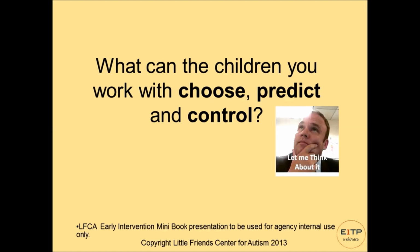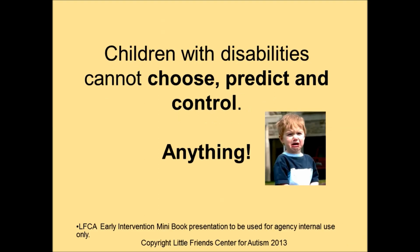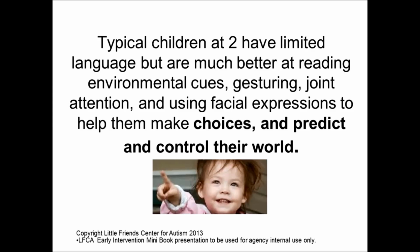All right, I've asked this question because I've done this training in some other formats. And this is the answer that I get: children with disabilities cannot choose, predict, and control anything. And so what happens is you have some very upset little ones because they just don't have any control over their world. People think, well, typical 2-year-olds don't have a lot of language. But the thing that's different between a typical 2-year-old and a child with autism or developmental disability is they are so much better at reading environmental cues.